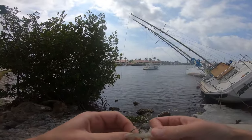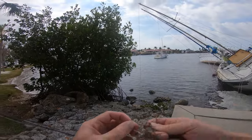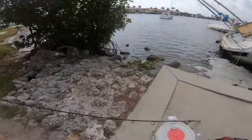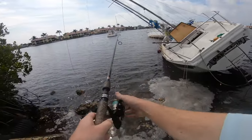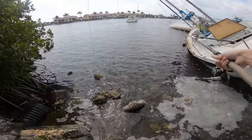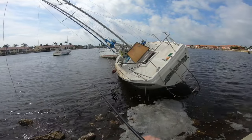I'm gonna start throwing a shrimp. These are much, much more lively shrimp than yesterday. God, I can't even hook them. Tide is way up today, and the wind's blowing, pushing the water in here. Let's see if that makes a difference. Tide and the wind are pushing bait over here. Should be some predator fish around.